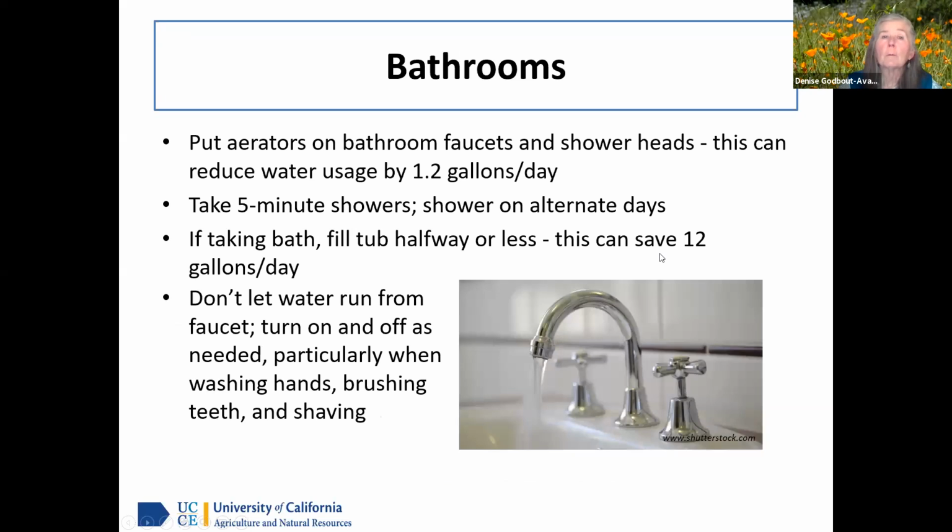Put an aerator on the bathroom faucet and shower head. This can reduce water usage by 1.2 gallons per day. As we've already mentioned, take 5-minute showers or shower on alternate days, though you may not want to do that during the hot summer. If taking a bath, just fill the tub halfway or less. This saves 12 gallons a day.